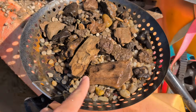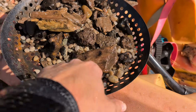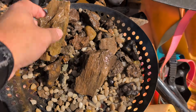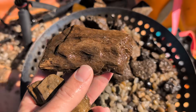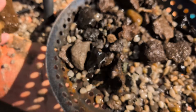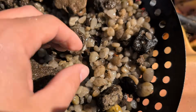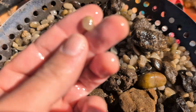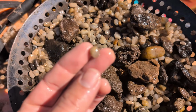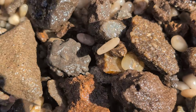Another thing I like about these sifters is they don't fit much. So while you're sifting, you'll see stuff, and I literally saw these two pieces of petrified wood while I was sifting that one. Look at that. Oh, the sound they make is incredible. Anything else in here? That's kind of a weird rock there. So pretty. Look at the little quartz. Pretty little bands in there. If my phone would focus on it. There it goes. Pretty. These are good aquarium pebbles.